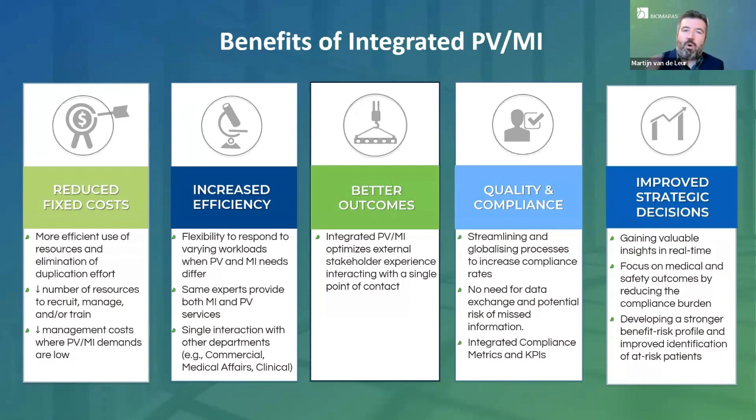The benefits of all of this, I think you got it by now, but of course this can lead to reduced fixed costs and increased efficiency. Better outcomes, that's a quality thing. This is a strategic advantage as well for your companies. Quality and compliance, it's nice if you pass audits and inspections more easily, but again, it's also a financial benefit if you don't have to spend so much time on CAPAs and if things are just right the first time. And I already mentioned these improved strategic decisions that really put you in the front line of making the best decisions on your products.